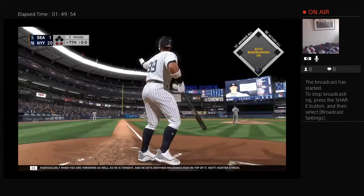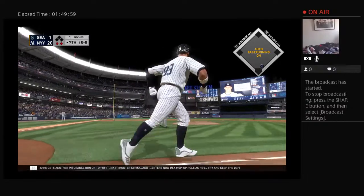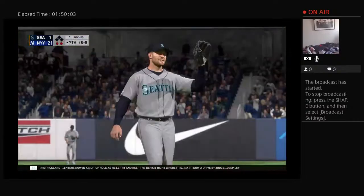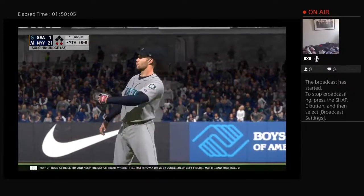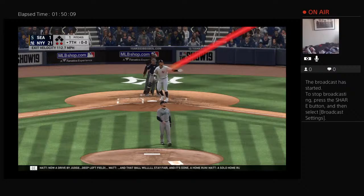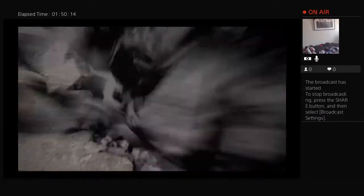Now a drive by Judge. Deep left field. And that ball will stay fair, and it's gone. A home run. A solo home run there for Aaron Judge. Number 23 for him thus far as this lead got even wider.